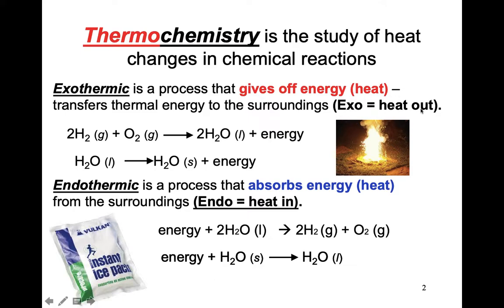So exo, energy out. So if you look at the equation, which is important to know, let's look at these equations. We have hydrogen and oxygen, which is what the Hindenburg did, and it gave off, actually the product was water, surprisingly, and a lot of energy. So this went really fast, gives off lots of energy. So the energy is on this side of the equation. It's a product. It's coming out. So the energy out is exo.